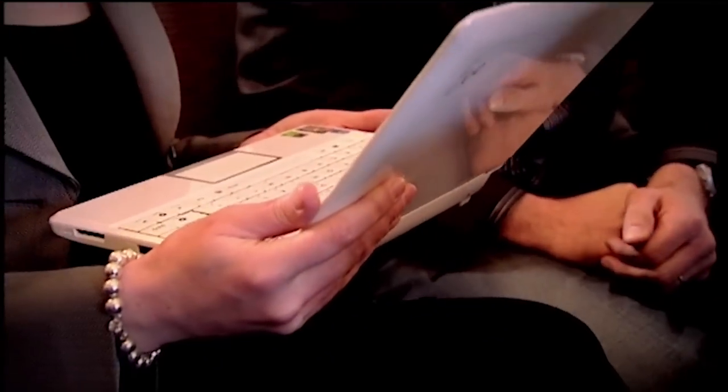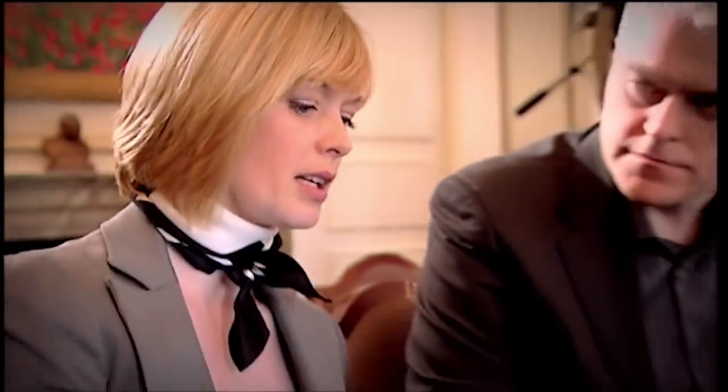It's a lot lighter than the one I'm used to carrying. And actually, if you're in something like a news conference where you need to be a bit more discreet, this isn't a bad way of doing it.